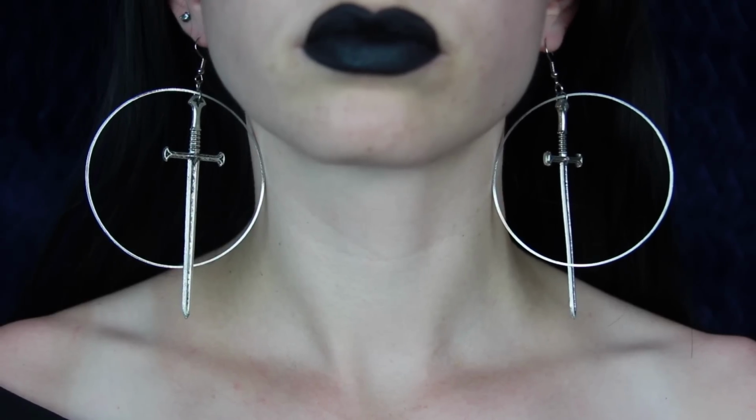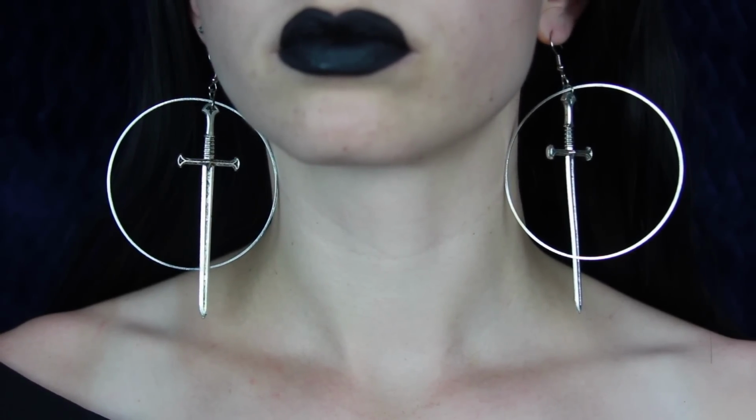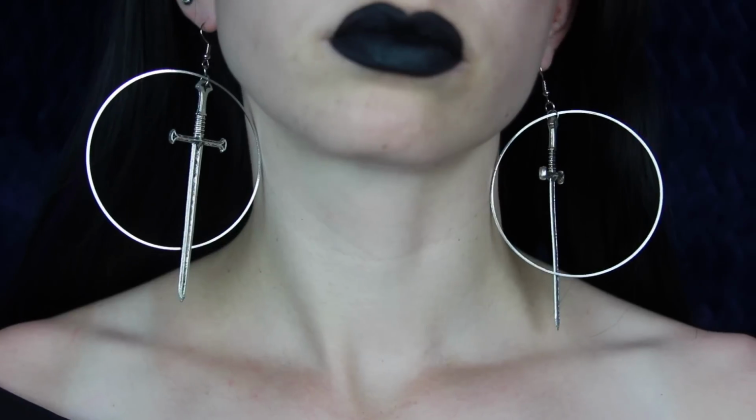And I will say that the hoops for these are also a lot thinner and a lot lighter, which is good because then it doesn't weigh down your ears. But I love how all of these look together as a set, so I am obsessed. I love them. The swords are all the exact same charm, and the hoops are about the same size too, even though they were from different sellers. I feel very much like a Game of Thrones gothic queen in these. So I am a big fan. I love the earrings and the necklace, and I think they look amazing together.